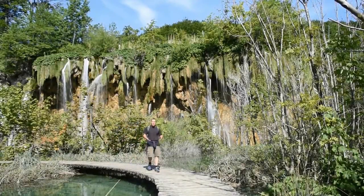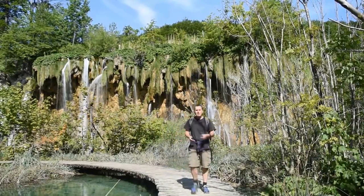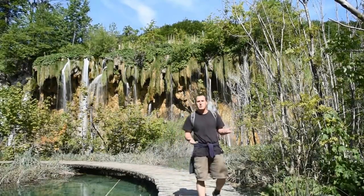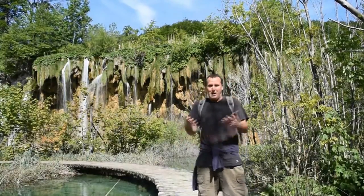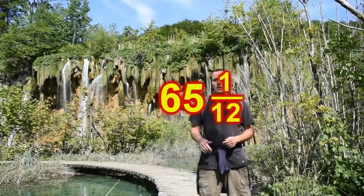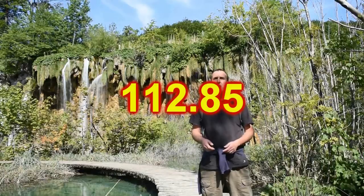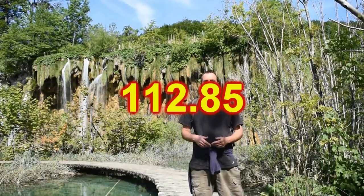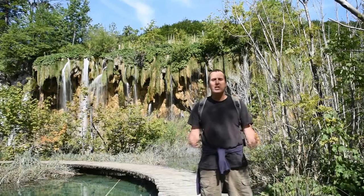Estimation is very helpful when it comes to fractions and decimals, because remember, fractions and decimals are not even whole numbers. They're just pieces, and usually the amounts are so immaterial they're not important. For example, 65 and 1/12 can be estimated to 65, or 112 and 85 hundredths is approximately 113. And whole numbers are much easier to work with.